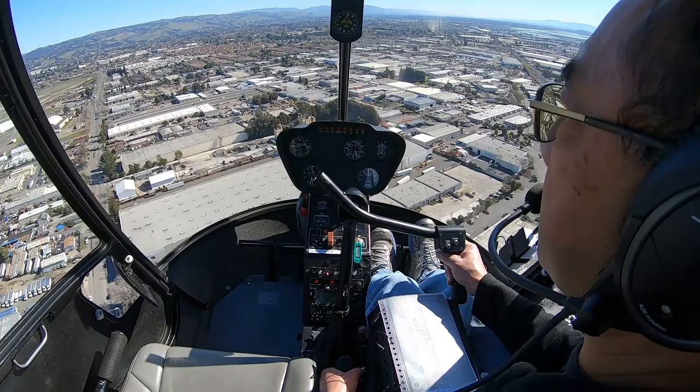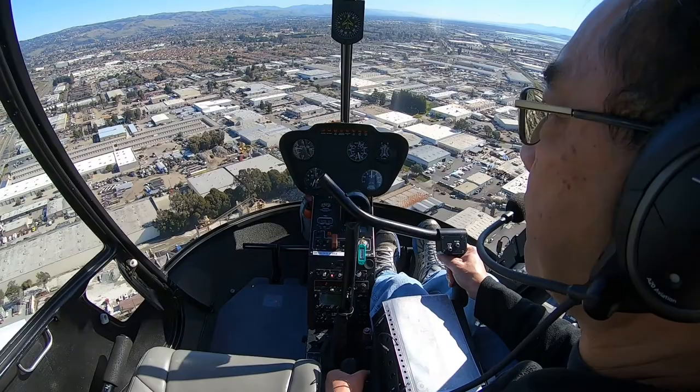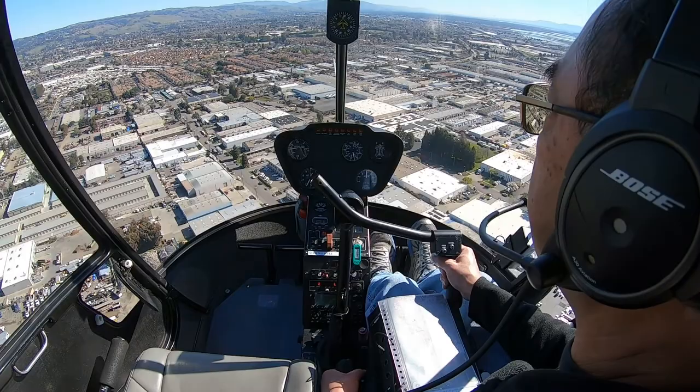Helicopter 00 Hotel, taxiway Zulu, B Meridian, clear to land. Clear to land, taxiway Zulu, B Meridian, 2900 Hotel. Attention all aircraft, Hayward Airport information Juliet now current, wind 2607, altimeter 3020.